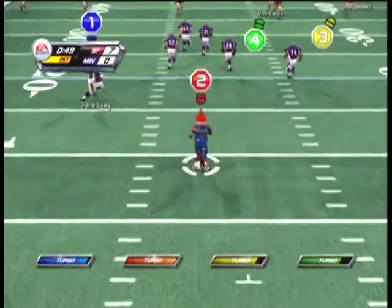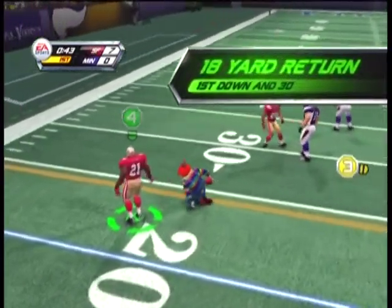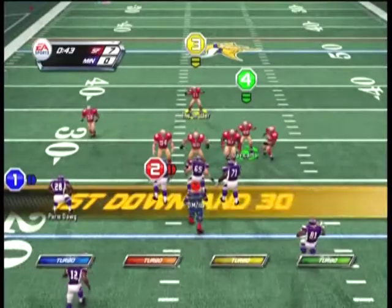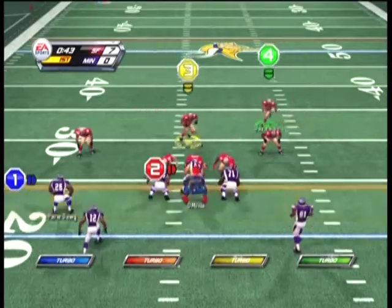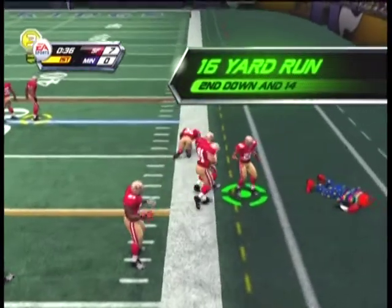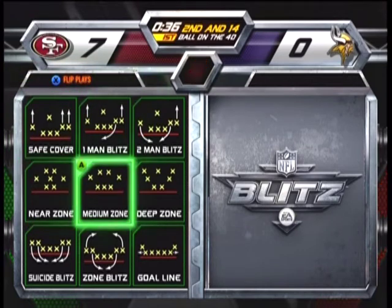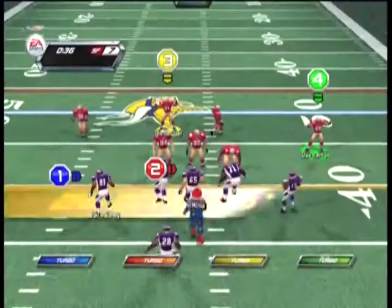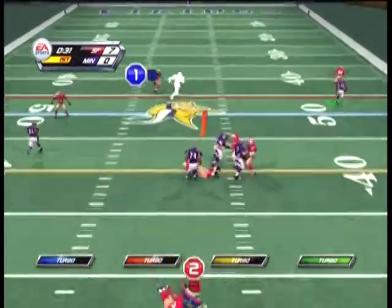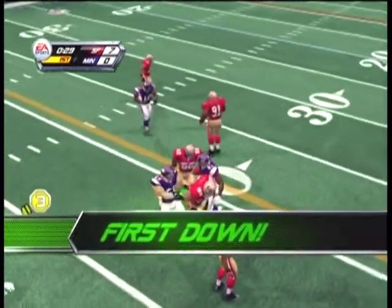And with that, the score is 7-0. They'll make the tackle around the 23. The offense now set. Let it rip. Out of bounds. Nice gain of about 16. It's second down. Finds his man. First down is a first down. Yeah, but it's not a touchdown.